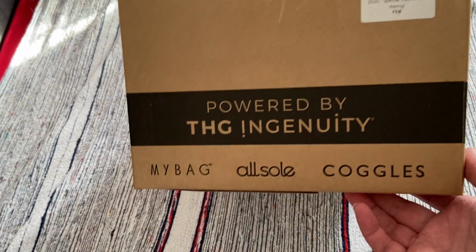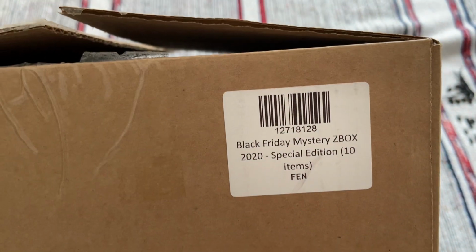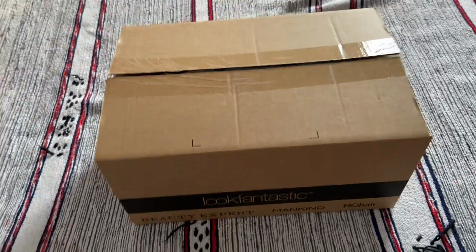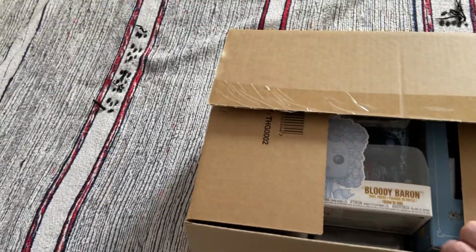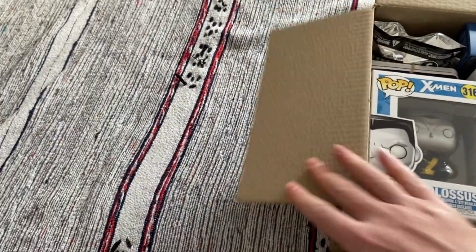And ZBox is the mystery box. You might be able to tell on the label, this is the Black Friday 2020 special edition. 10 items, well, that tells us how many items we should expect. I've just cut through the top. It's not the most exciting box from the outside, but it does the job. So let's see what we've got. Will it just be lots of leftover items, or will it be something interesting?